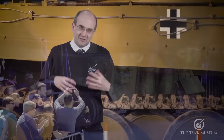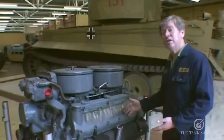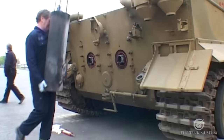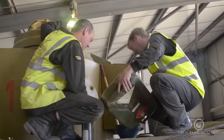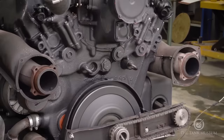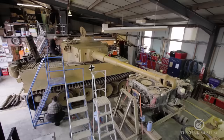So Tiger 131 was originally returned to running order for Tankfest in 2004, following a huge internal and external restoration, and it made it around the arena just. This was an immensely difficult project, but we were feeling our way in the dark through the unknown. We didn't have access to anyone with experience of operating and maintaining the vehicle. We had to learn for ourselves. Indeed, some of the 2004 work got revisited in 2010, and we continue to improve the way we look after the vehicle as we learn more about it.